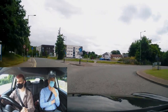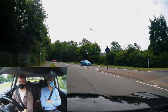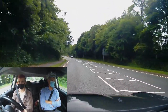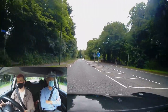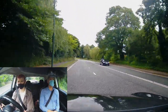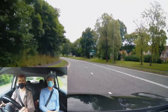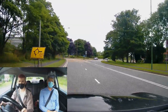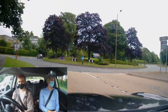Keep more to the left as you go around. Straight gears. And then the next gear. It's all good.